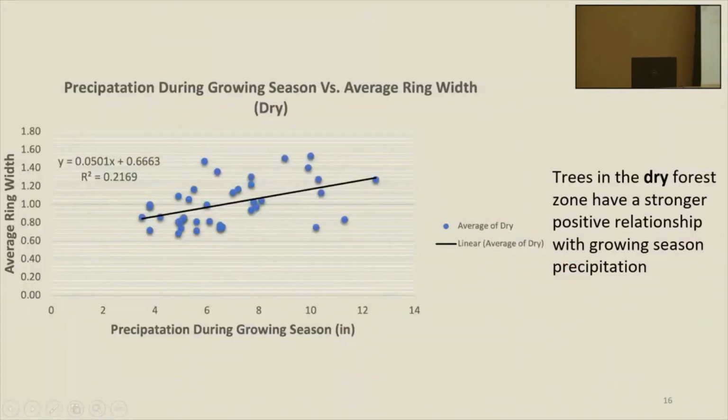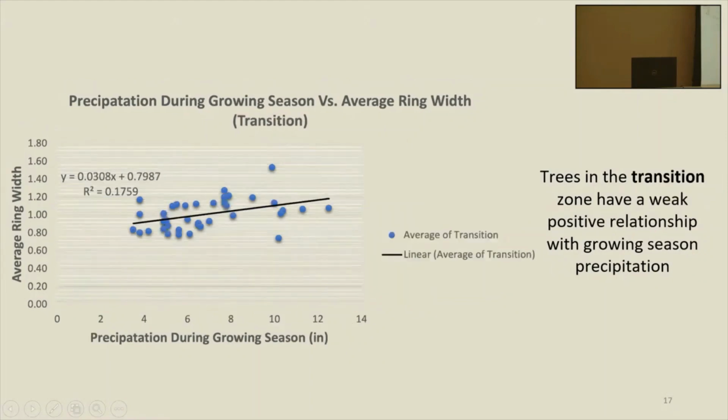So this is a good example, so that I was able to calculate the average ring width of each tree, but in this case, the dry portion of the tram, and use the data from the precipitation station and see how these trees reacted to precipitation. And you can see that as precipitation increases, so does the ring width of these trees. And that means as precipitation is given to this part of the tram, they take that time and use it as their advantage and use that water up for their growth.